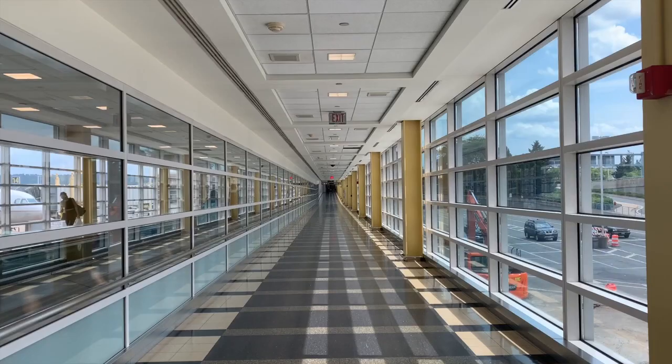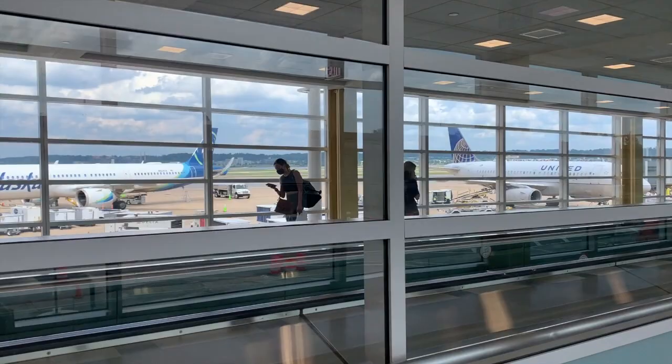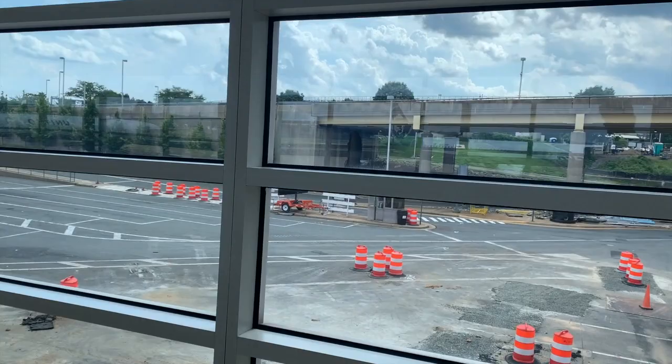We are now walking to Terminal 1. This place is very far away from Terminal 2, and you actually have to take a bus there if you choose to take the metro.